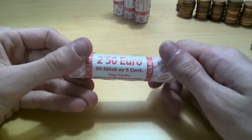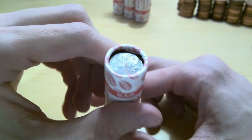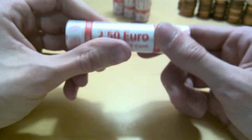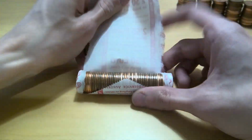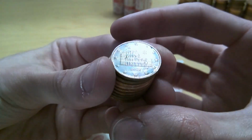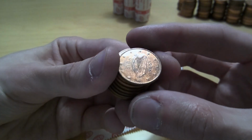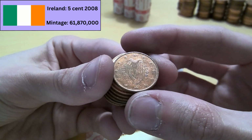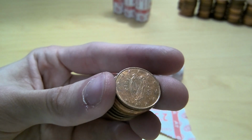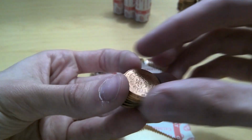Alright, let's take a look at roll number 5 right over here, which has an Austrian ender from 2017, and on the other side a German ender, and I think that's a 2002 J. Yep. And we're going to get started on this roll with an Italy from 2002. We have our first Irish coin, and this one is from, I think that's 2008. Yep. That is not going to be a low minted one with 61 million minted, but around 2010 to 2017, they do have a very low mintage, so it's worth checking that one out.